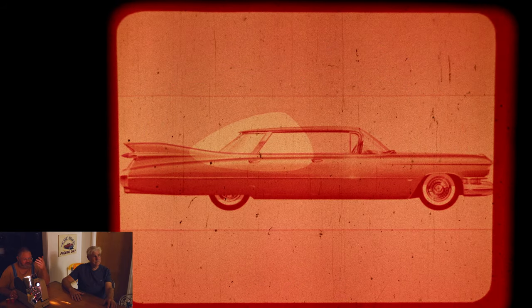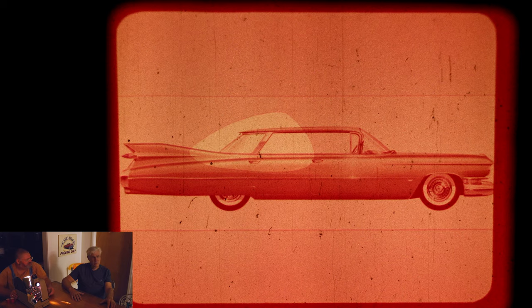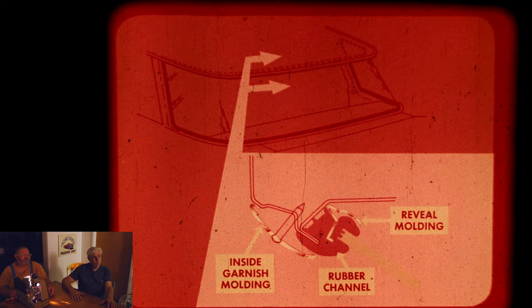Because you've got to get in the mindset of who would be watching this. This would have been the mechanics, on these service films, to get them oriented to the new car coming in. So it'd be more about pointing out what's different from the previous year. There's how everything goes together. So only the service department would want to see this.